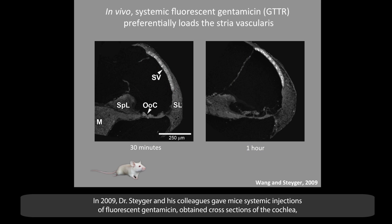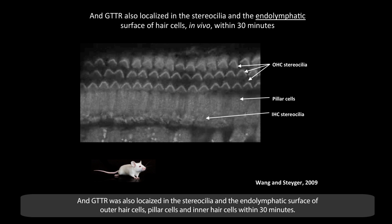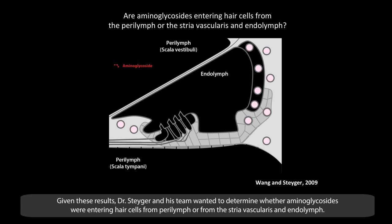In 2009, Dr. Steyger and his colleagues gave mice systemic injections of fluorescent gentamicin, obtained cross-sections of the cochlea, and found that gentamicin, which for the remainder of this talk will be referred to as GTTR, was primarily localized in the stria vascularis. And GTTR was also localized in the stereocilia and the endolymphatic surface of outer hair cells, pillar cells, and inner hair cells within 30 minutes. Given these results, Dr. Steyger and his team wanted to determine whether aminoglycosides were entering hair cells from perilymph or from the stria vascularis and endolymph.